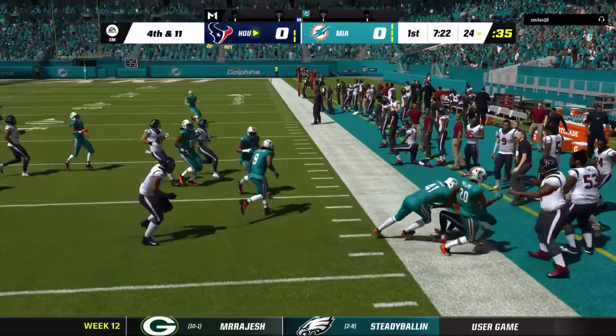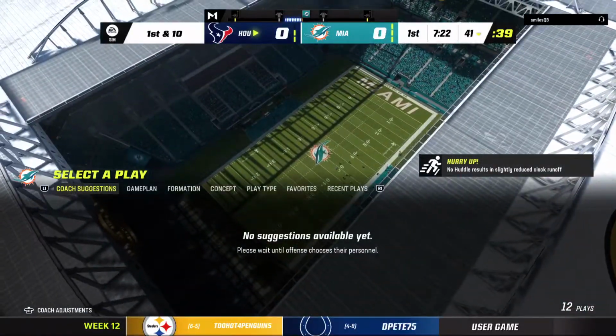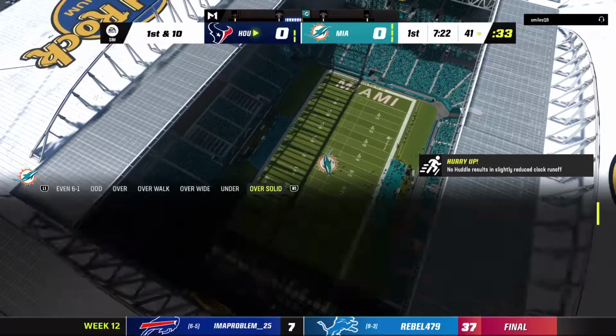Returnable for Lockett. And he'll be out of bounds after getting this one across the 40. We'll call that a punt of 38 yards officially. And the Texans will take over with a 1st and 10.